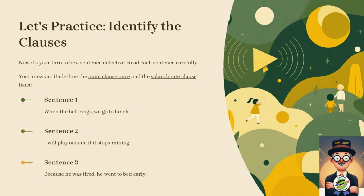When the bell rings is the subordinate clause. It tells us when. We go to lunch is the main clause. It tells us what happens. 2. I will play outside is the main clause. It makes sense on its own. If it stops raining is the subordinate clause. It gives the condition.